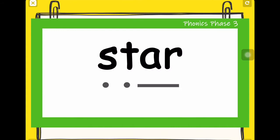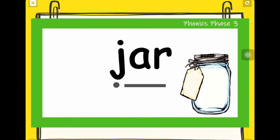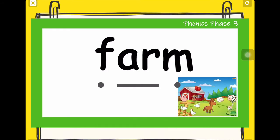S-t-ar. Star. One more time. Star. Well done. Let's have a look at another word. J, AR. Jar. Let's have another try. Jar. Well done. Are you ready for a trickier word? F, AR, M. Farm. Let's have another go. Farm. Where you can find lots of your favourite animals. Let's look at the next word.